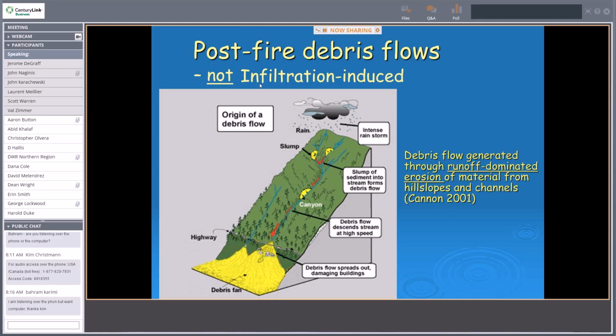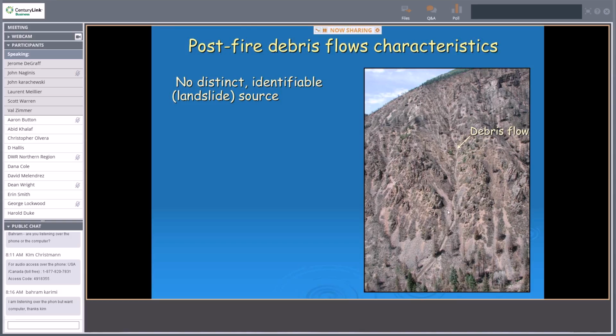And that was how I proceeded, and it was somewhat discouraging to find out that approach was completely wrong, because post-fire debris flows are not infiltration-induced. They're generated through runoff-dominated erosion, as Dr. Susan Cannon showed in 2001 when she published the results of her PhD thesis. And so basically, we don't have a distinct identifiable landslide source where our post-fire debris flows start. We're liable to see rills, actually, across the landscape.